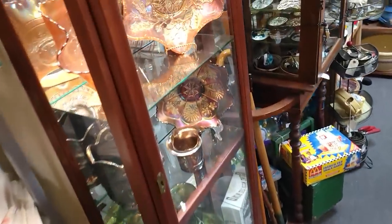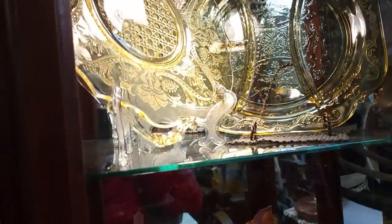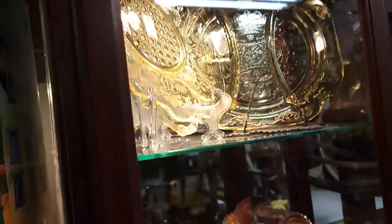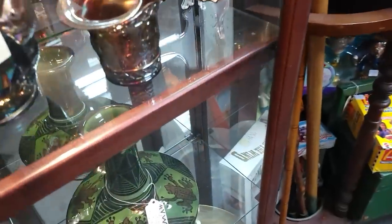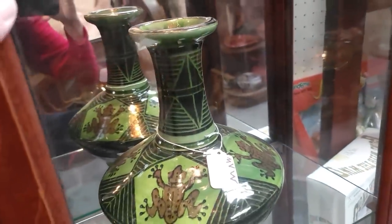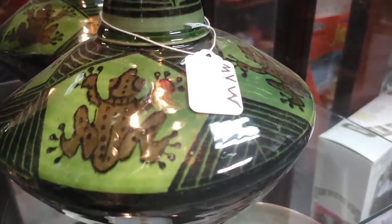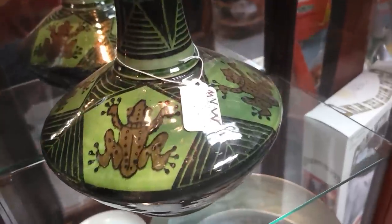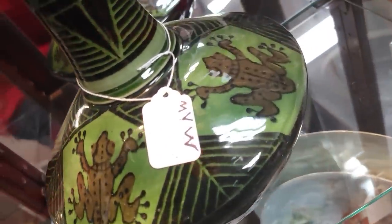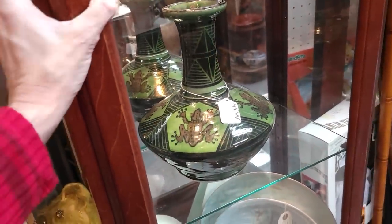Let's look over here. Oh, we got some beautiful carnival glass. We got some depression glass. Ooh, that is a really neat vase. Look at that. Rocky brown studio pottery. I think that's what it says, but I can't read it because of the glare on that tag. That's a neat, neat piece.